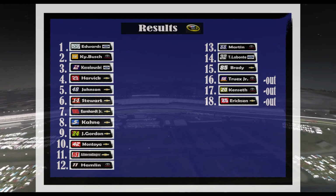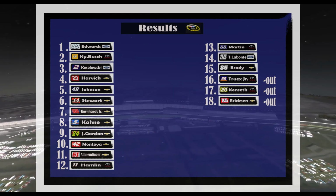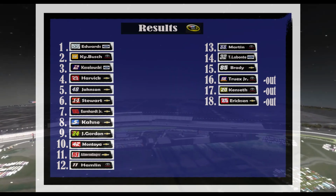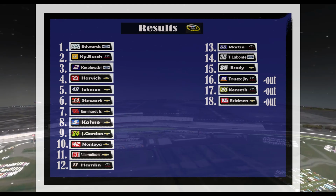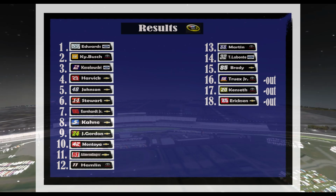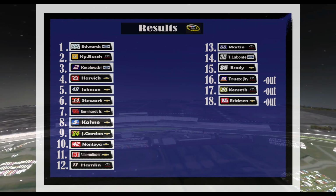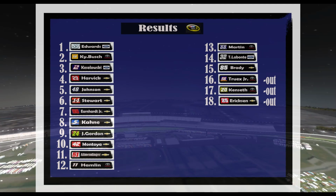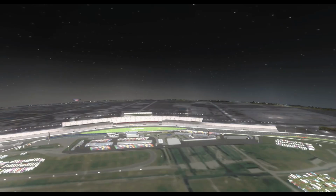I think I had to kind of retune it a little bit. Edwards, Busch, Keselowski, Harvick, Jimmy Johnson, Tony Stewart, Dale Earnhardt Jr., Casey Kahne, Jeff Gordon, Juan Pablo Montoya, the top 10, Allmendinger, Hamlin, and then you see Martin Truex Jr. I'm not sure what happened to him. He wasn't caught up in that wreck, but he did not finish along with Matt Kenseth and myself, so I'm not sure what ended up happening to Truex.